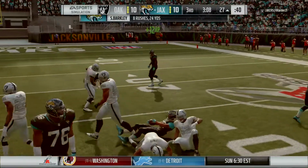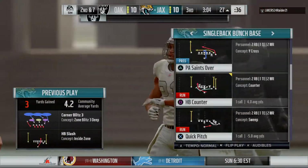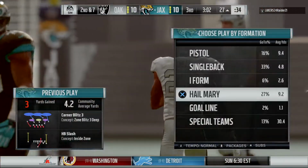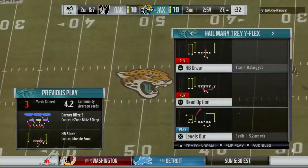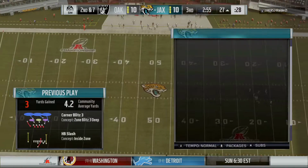A handoff to Barkley. About 3 yards there to the 27. Tough first half for him, unable to put up the numbers he's used to producing. But with a guy like him, you and I both know it just takes a couple of explosive touches for him to make an impact on this game and on the stat sheet as well.